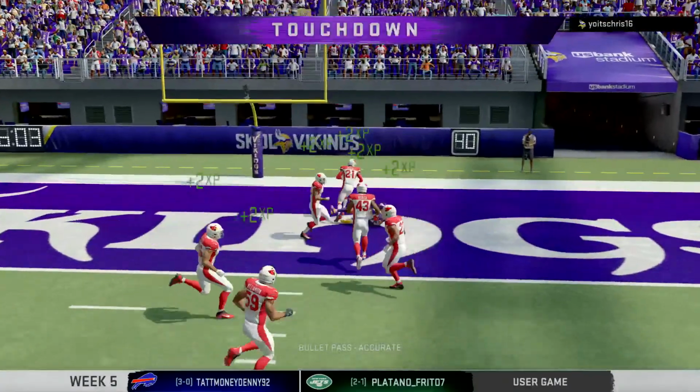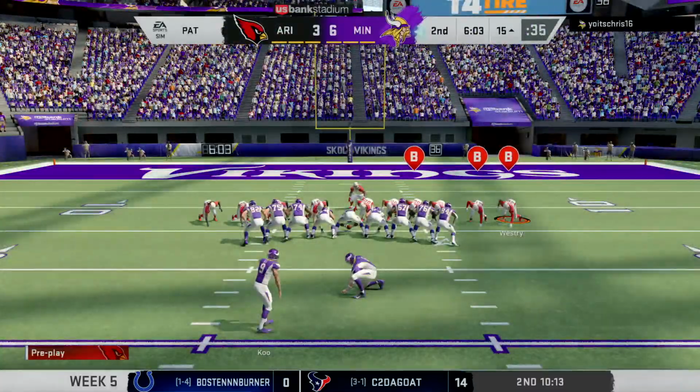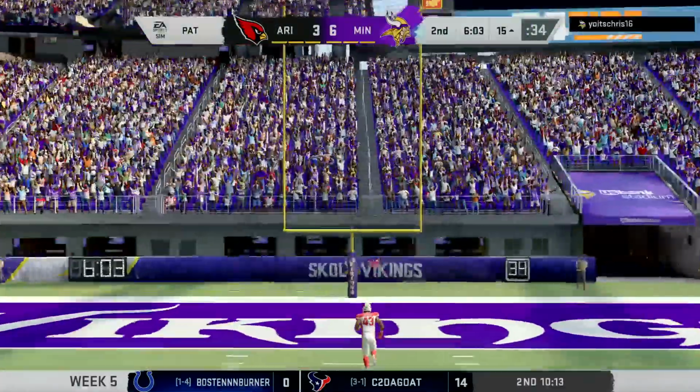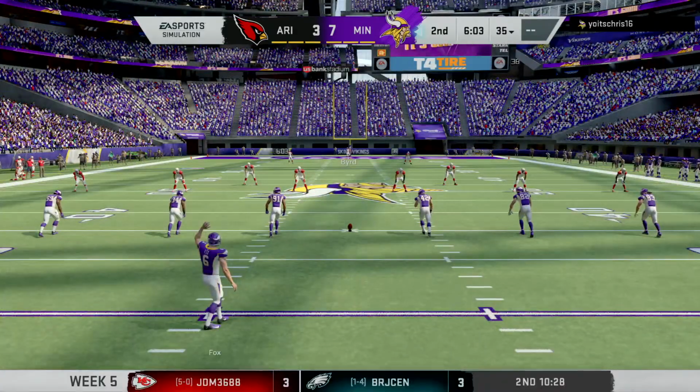And Thielen's got it. Touchdown, Vikings. Adam Thielen, his 5th touchdown now on the year. And the Vikings have taken the lead. Extra point by Koo, up and good. And that makes it a 7-3 lead.